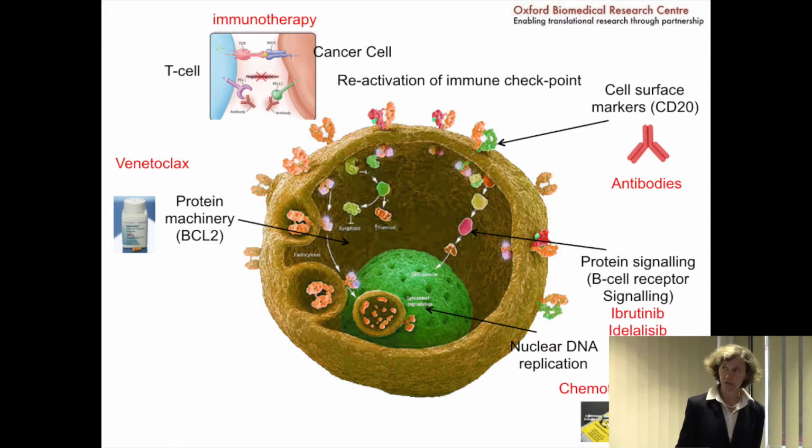Well, this is already inside. There are 3 additional ways, so it's almost 8 different ways of attacking and tackling CLL. When I started as a registrar or even as a consultant, almost 10 years ago now in hematology, we only had this.